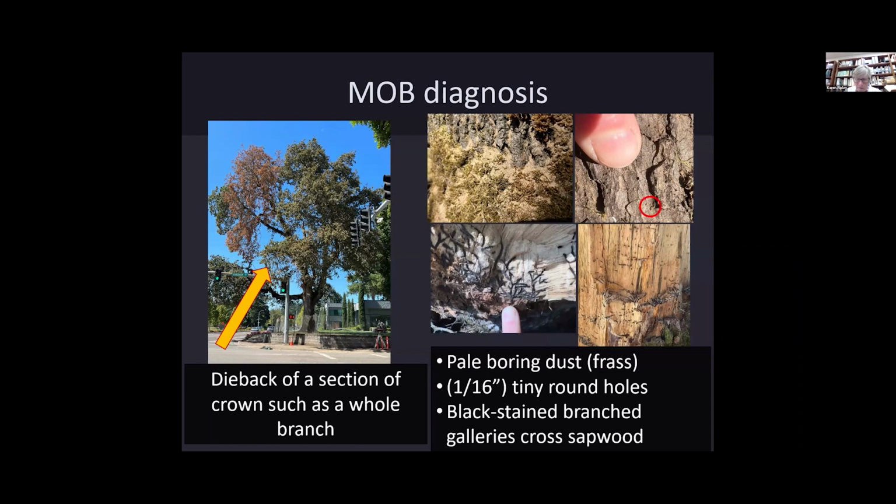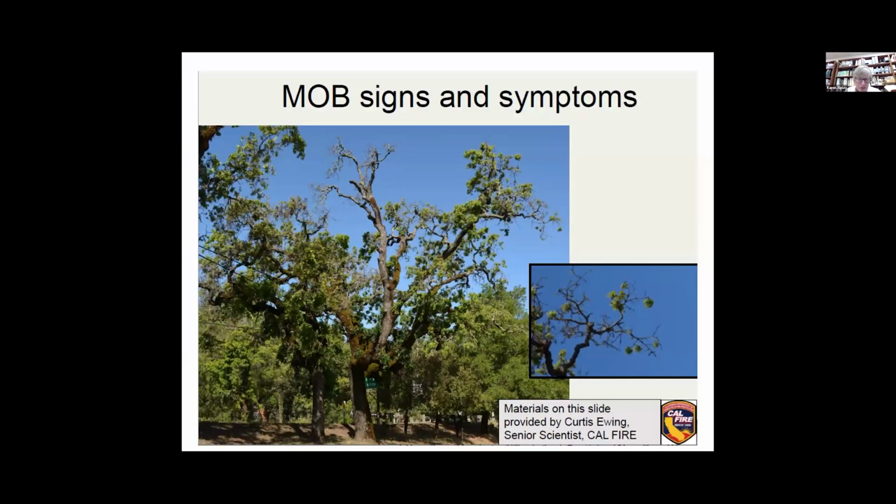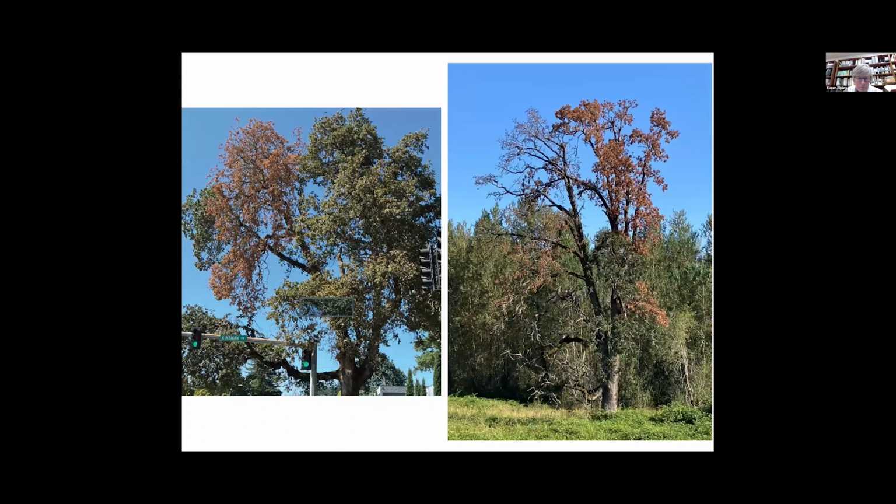So here's another picture. These came from Curtis, of the single branch and how the Mediterranean oak borer moves down through the crown to the trunk. Here are a couple more pictures of that. The tree on the left is in Wilsonville, and the tree on the right was near Troutdale, which is actually just across the Columbia River from Washington.